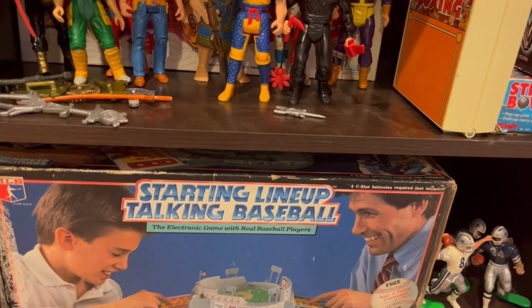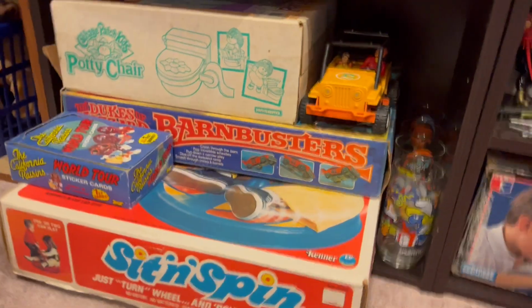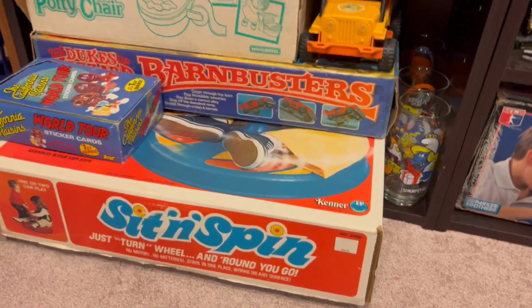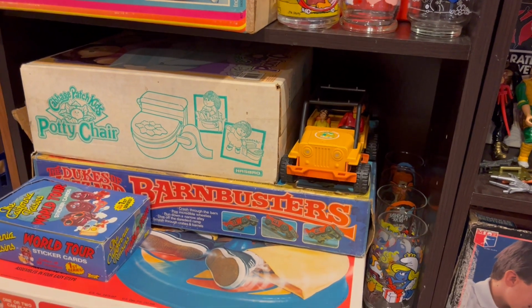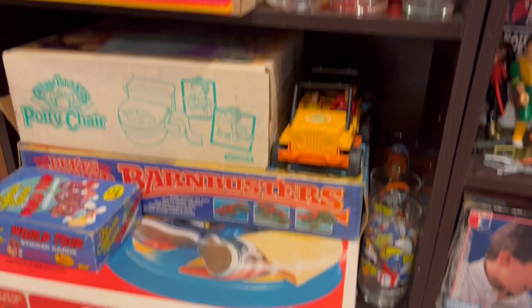Stuff like that Starting Lineup talking baseball game in there. A couple of Cowboys figures. My sit and spin, sit and puke. Dukes of Hazzard Barnbuster sets. That's one of my, you know, grail sets there.